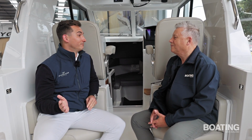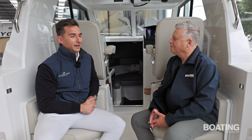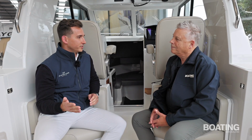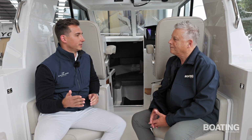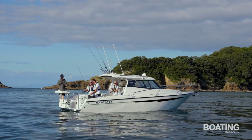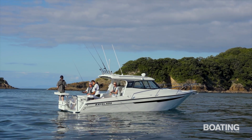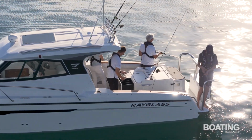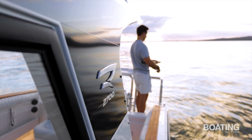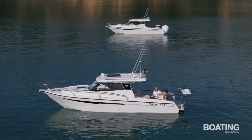Yeah, look, the 2700 is essentially a result of 20 years of customer-driven feedback on the Rayglass 2500, which has historically been our most popular model over the years. There's over 600 out there in circulation now, and where the 2500 was such a hit was that it was a genuine multi-purpose boat that suited all sorts of different styles of boating, from fishing, cruising and a bit of overnighting. So with the 2700 we've taken a lot of the feedback, things that people didn't necessarily dislike but thought could be improved on that boat, and we've made those changes on the new one.